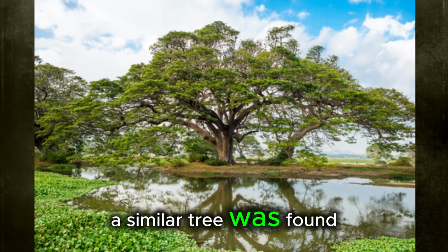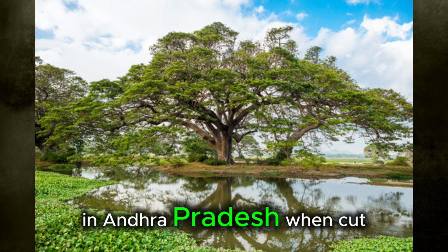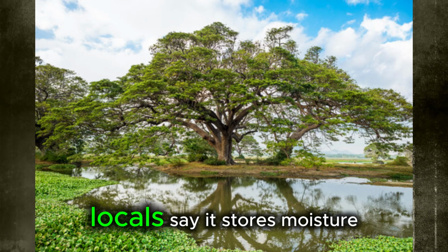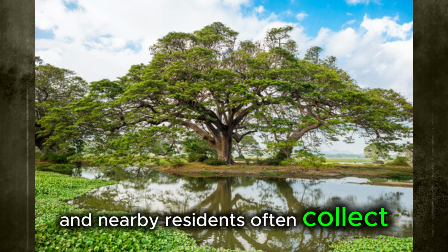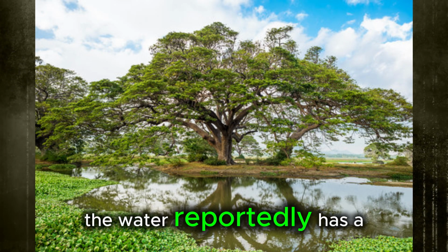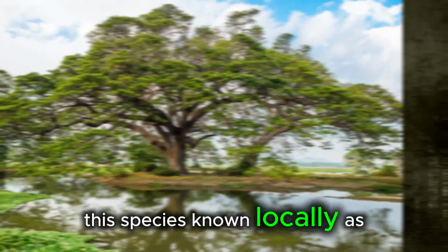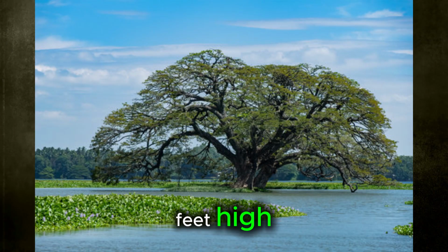A similar tree was found in India's Papikonda forest in Andhra Pradesh. When cut, water gushed from it in full force. Locals say it stores moisture inside, and nearby residents often collect it to drink. The water reportedly has a slightly sour taste. This species, known locally as the Indian laurel tree, can grow up to 30 feet high.